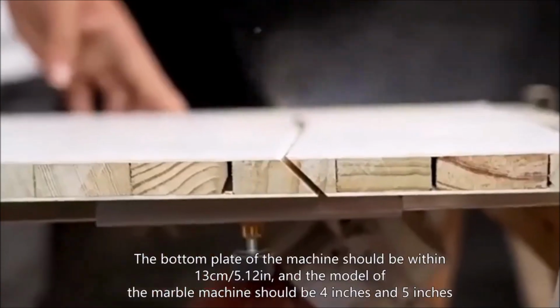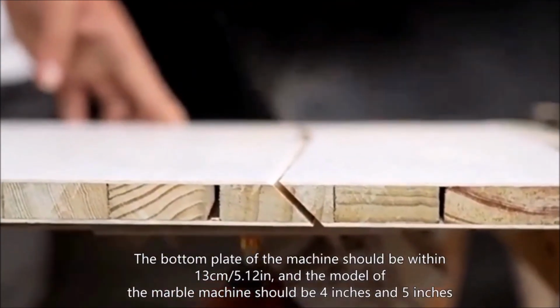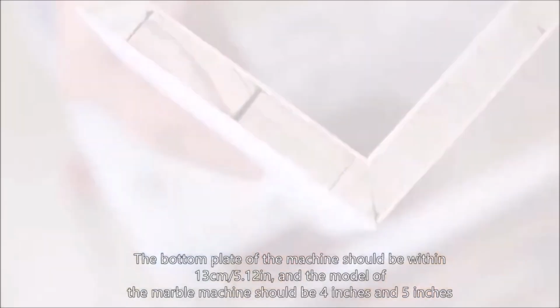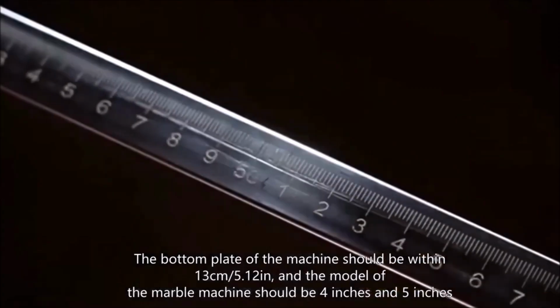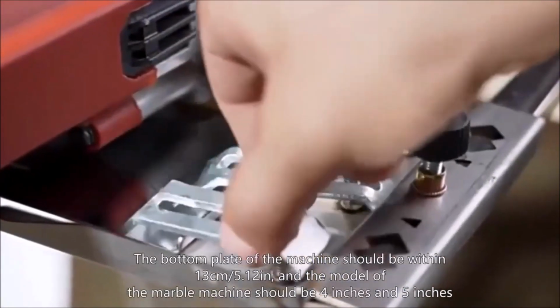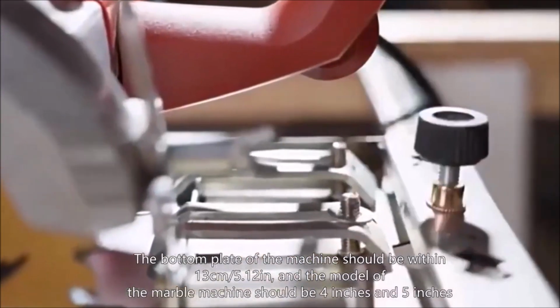With clear scales and straightforward adjustments, this circular saw trimmer not only meets your cutting needs, but also boosts your efficiency. It's perfect for both professionals and DIY enthusiasts looking to elevate their craftsmanship.